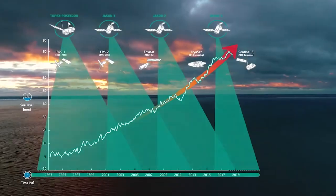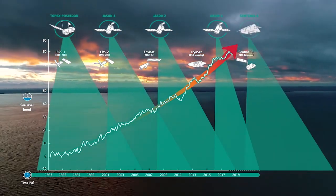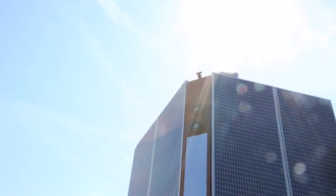In a previous video in this series, you met Jason. The Jason series of satellites are a set of altimetry missions, and Sentinel 6 Michael Freilich builds upon this data set and also offers complementary data that works with other missions such as that on Sentinel 3. Let's take a look at its instruments.